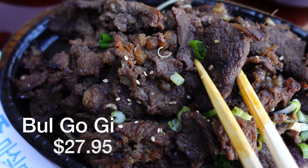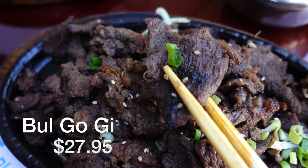Now for the beef bulgogi, which is one of my favorite Korean dishes. Now that is some solid bulgogi. You really taste the charcoal grill, which I love. The meat is almost slightly crispy just because it's charred, and you really get that intense charcoal flavor, which really enhances the flavor and saltiness of the dish.